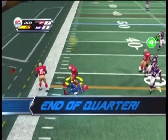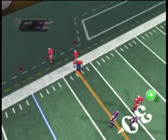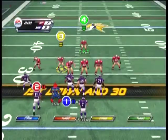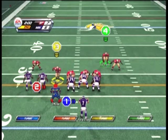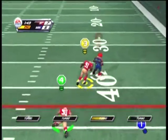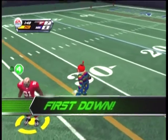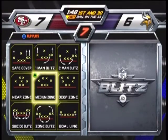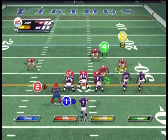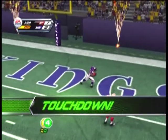We have played one quarter of football. The score is 7-6. Let's see if they can take advantage here after that interception. First down. He's got a man. Oh, what a bird. Hit the bricks and move the sticks. Touchdown. Lovely catch there. I'm doing touchdown push-ups.